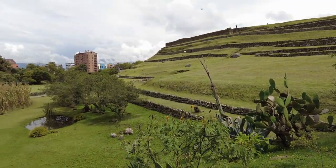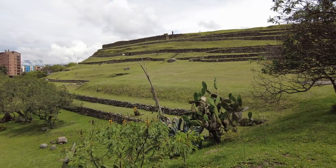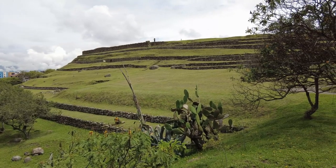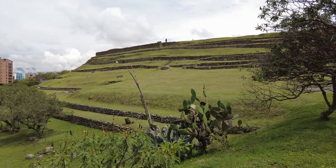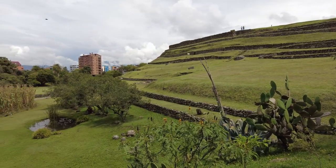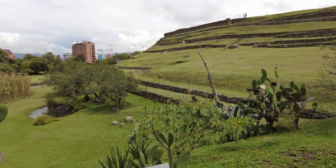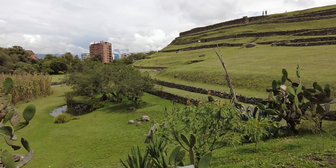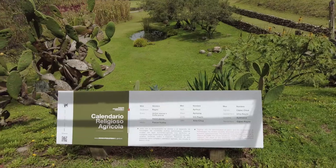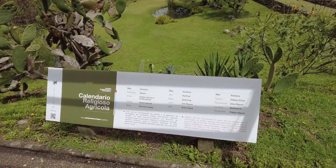And so the Spanish theorized that this Cuenca may have been one of the potential sites of the city of gold, El Dorado, and that the Inca had basically taken all the gold, destroyed the city, and took off probably further south down into Peru, a lot closer to the center of their empire. Here is a calendar, religious calendar agricola.